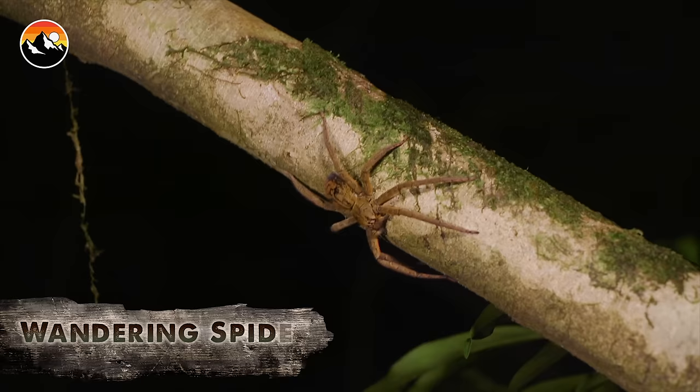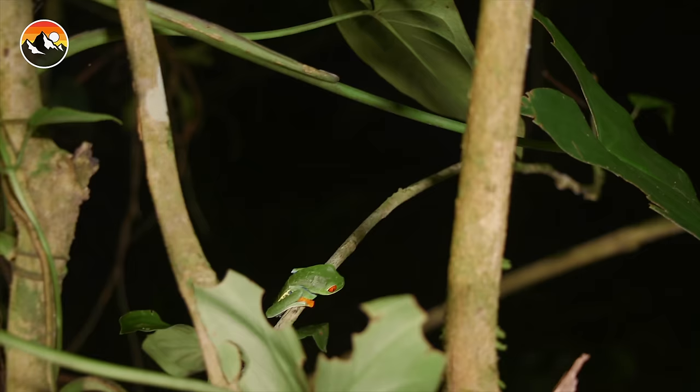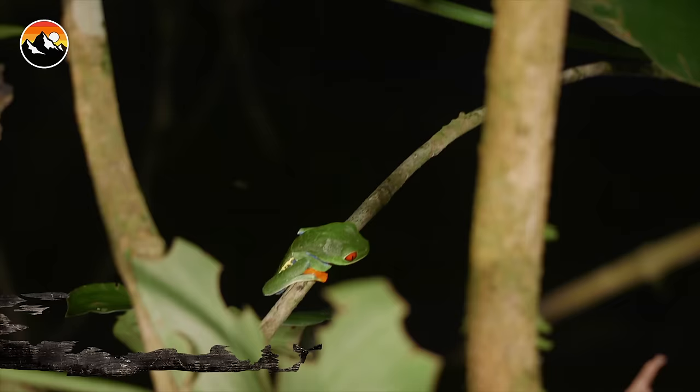All right, just again, guys, Mark, Mario, make sure you're paying attention everywhere that you are going. All right, let's keep going. Oh, there's a red-eyed tree frog right there. Check that out. We spent so much time looking for a red-eyed leaf frog the other night, and sure enough, there's one right there.